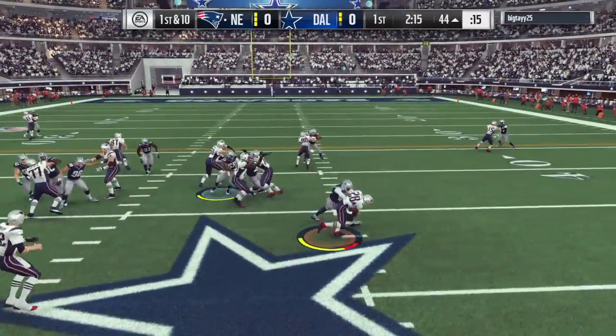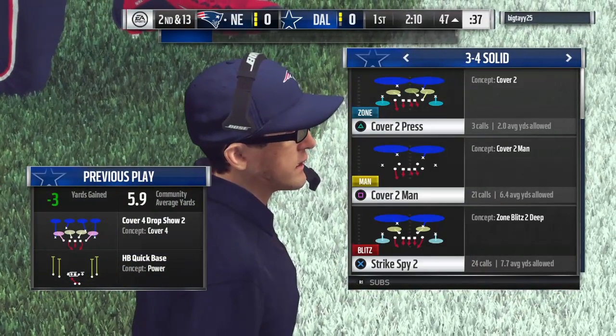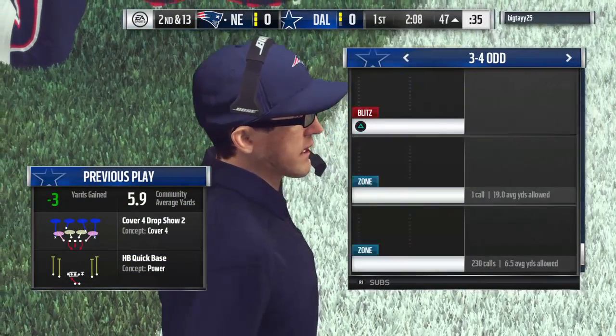They'll run it here. This is James White. And he is going to lose yardage here. A loss of a full 3 yards, and now it's second down.